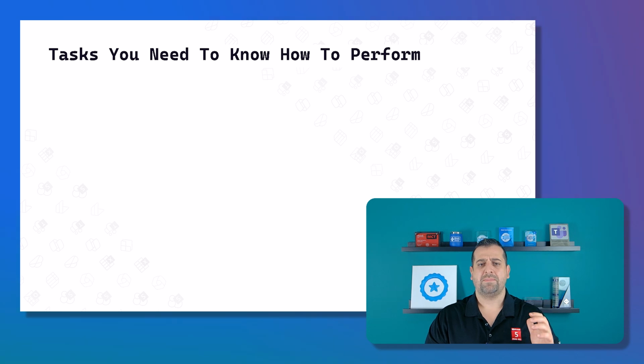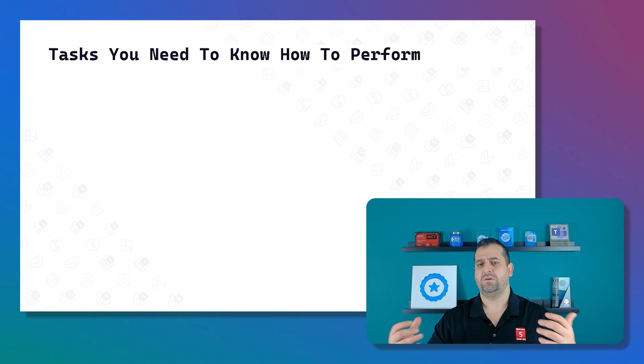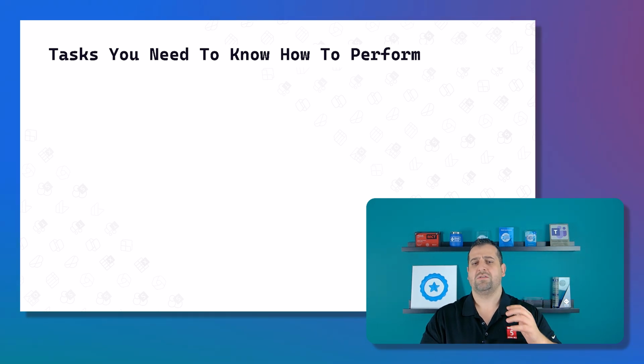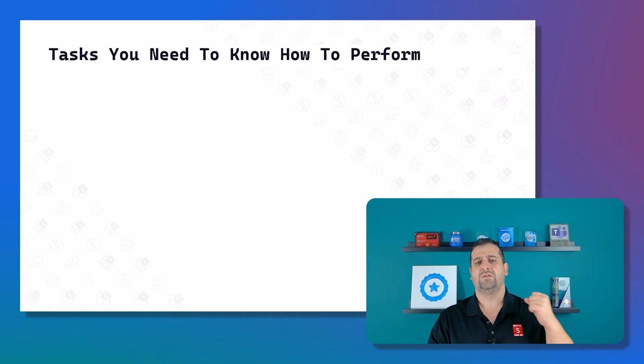Now, let's talk about what are some of the things that you might be asked to perform. Remember when I said this is 100% hands-on, so you're given some tasks to do, and you have to do them in the lab. So here are 6 of the tasks. You're not going to have to do all of them. You're only going to have to do a subset, but this is what you need to know how to do.